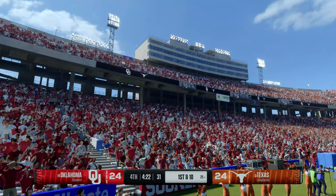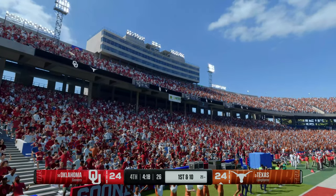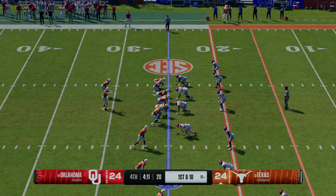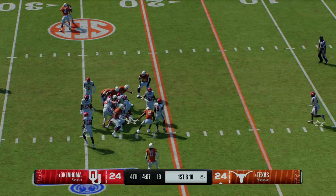And you just continue to see the chemistry between these two. They told us yesterday in our production meeting, they spent hours and hours working and developing that chemistry and that rhythm by throwing together throughout those summer months. And man, it's starting to really pay off. He's become his security blanket for the quarterback, and especially on third down, get him the ball.